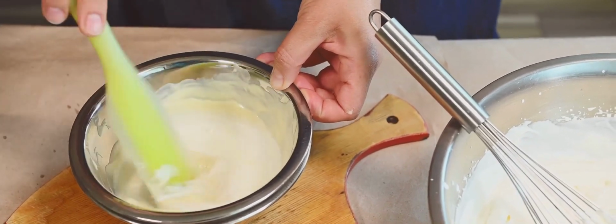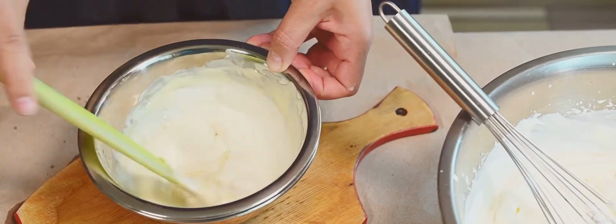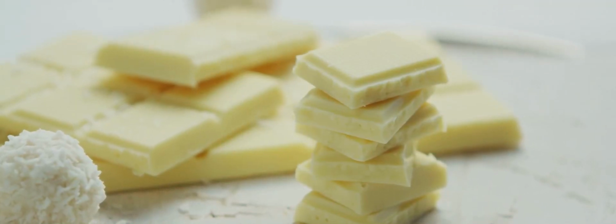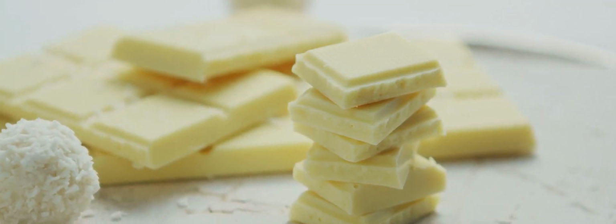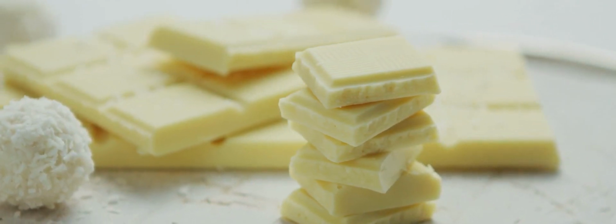White chocolate, on the other hand, is a bit of an oddball. It contains no cocoa solids at all, only cocoa butter. With the addition of milk and sugar, it takes on a sweet, creamy, and slightly buttery flavor that's distinct from all other types of chocolate.